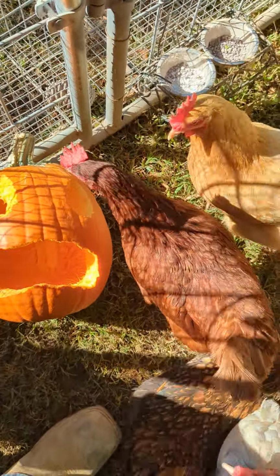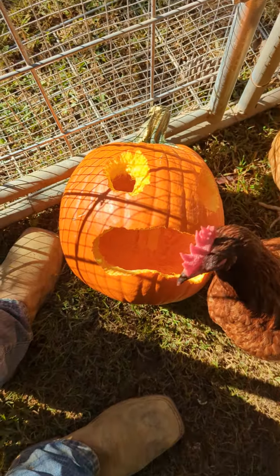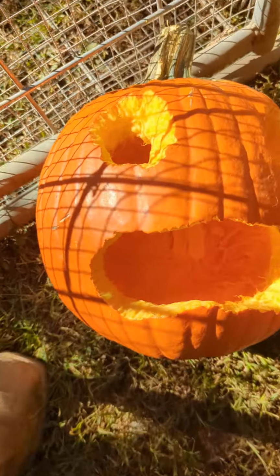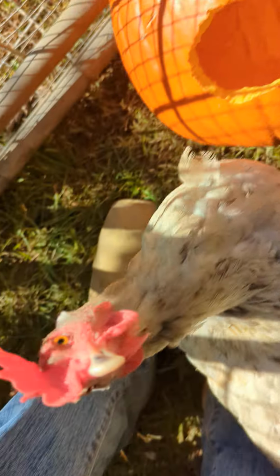Oh, they still got some seeds in there. You guys get the rest of them seeds. There's still seeds in there. Yeah. They'll stick their head down in there. What are you looking at? Ow, it's my finger.